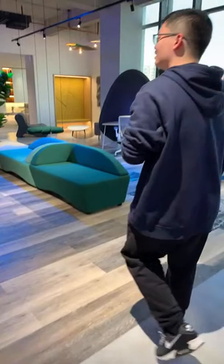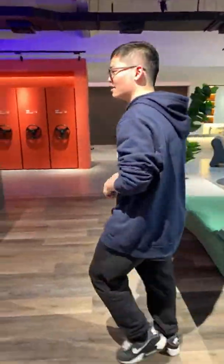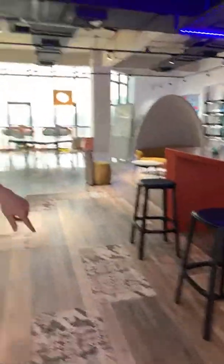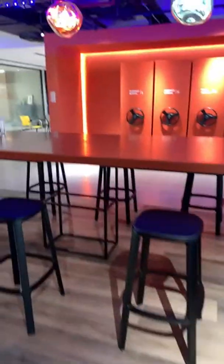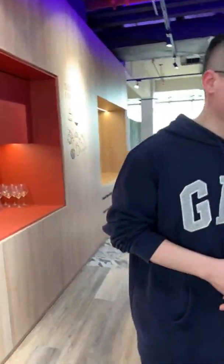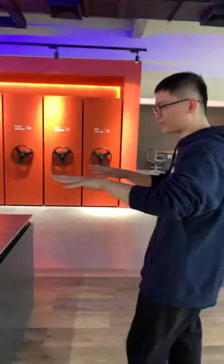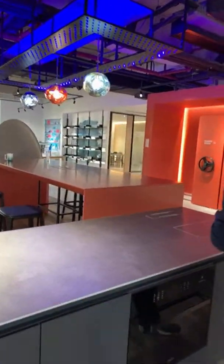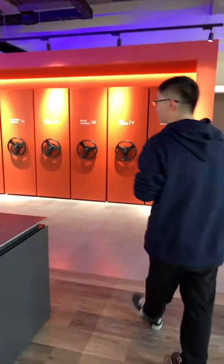All right, so let's check out our last spot. We didn't come here earlier. Here we have got a bartender. This area gives a very nice ambience in a workspace, because this is a leisure area. This area doesn't look like a workspace anymore, it is more like an area for you to chill and relax.